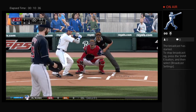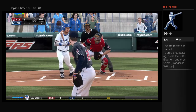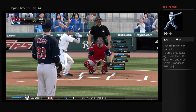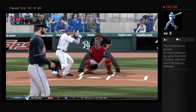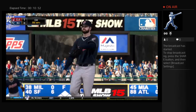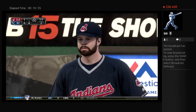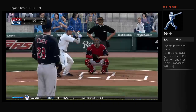Here's another 0-2. And a good two-strike swing here as he's been fighting off some tough pitches, but the count will remain at 0-2. Here comes another 0-2. And he missed with it. It's 1-2. And that's his strikeout pitch right there. You know, you'll see a lot of guys swing right over the top of that one. That's a great job there just to hold off.